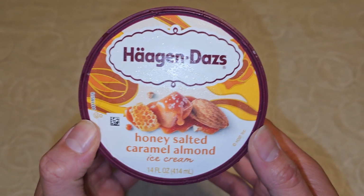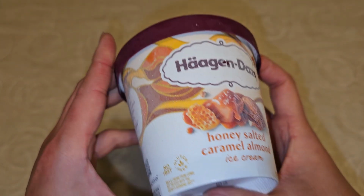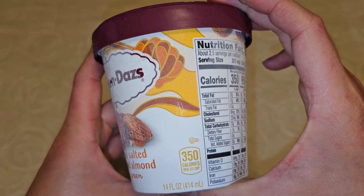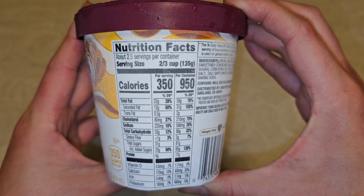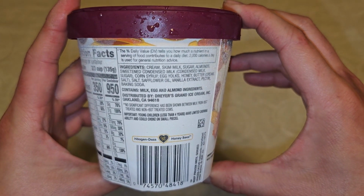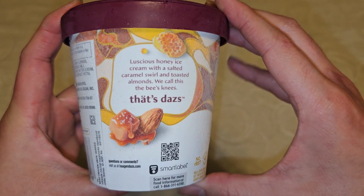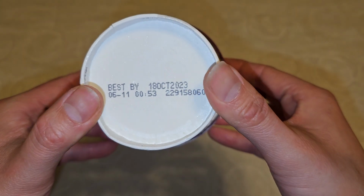All right. Honey salted caramel almond. 350 calories. See all the ingredients there. Little message. The bee's knees. October. Okay.